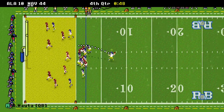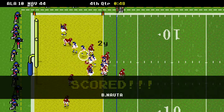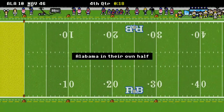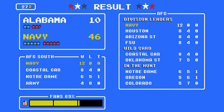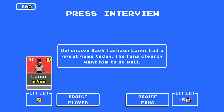Let's see what we've got right here. And Nauta once again walks right in untouched. And it's 46-10 domination right there. And that's it, folks. That's it. And Navy this time played the role of the bullies. Wow. And they are now 12-0, looking for an undefeated regular season.